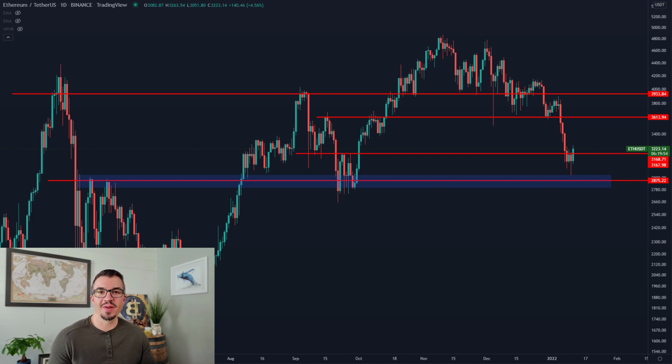Today, we're going to talk about Ethereum because the market has entered that support area that I mentioned last week. So I'll show you exactly what the market has to do to find follow through with today's breakout and what could trigger a move up toward $3,600.